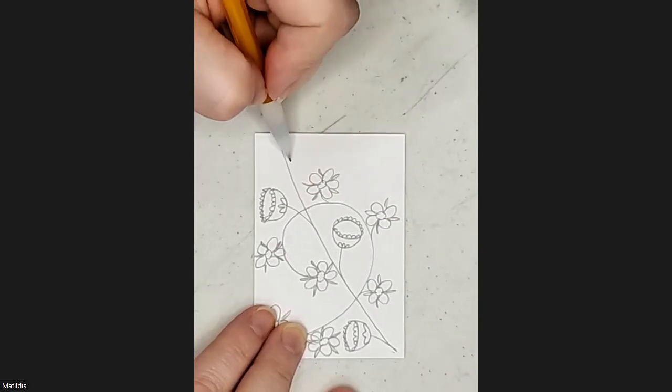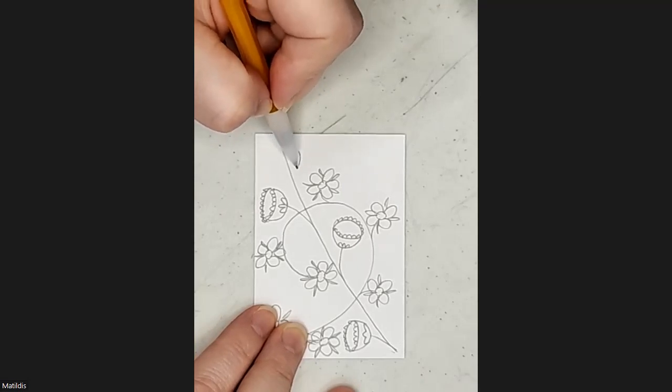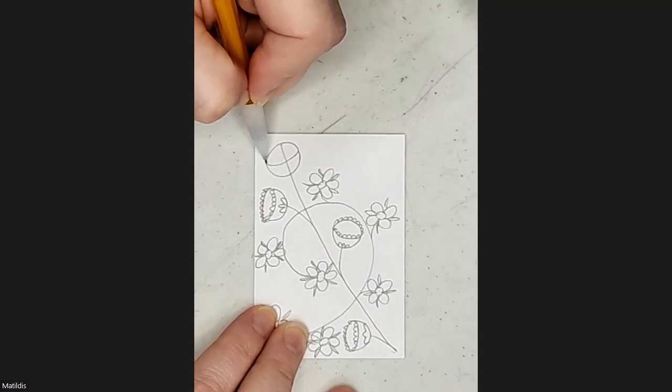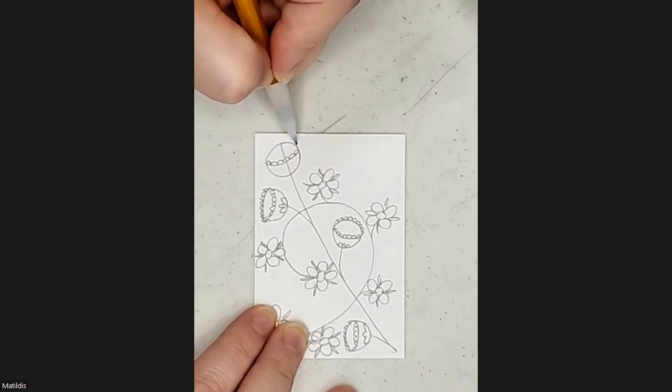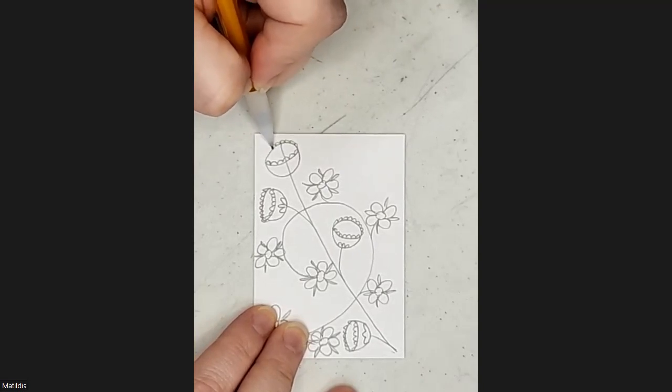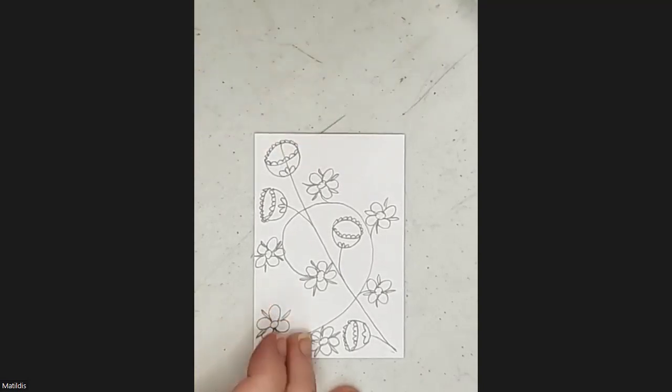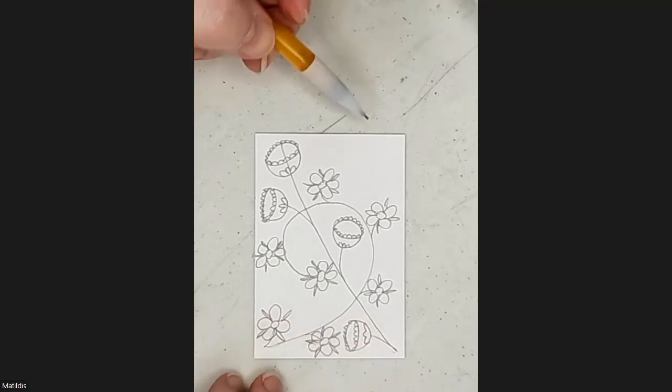I'm working a little hard on these. Don't feel like they have to be perfect. Remember, we're doodling. And if you were a period scribe, you were crunched for time. You were not being slow and precise with these. The layout was the most important thing.